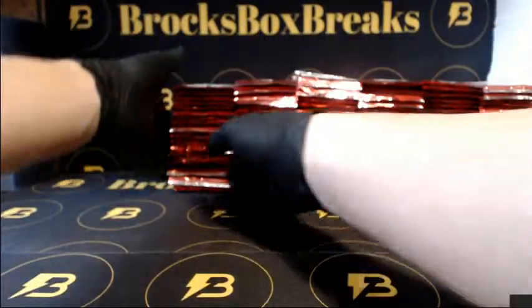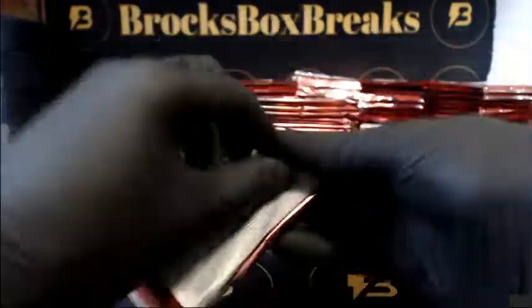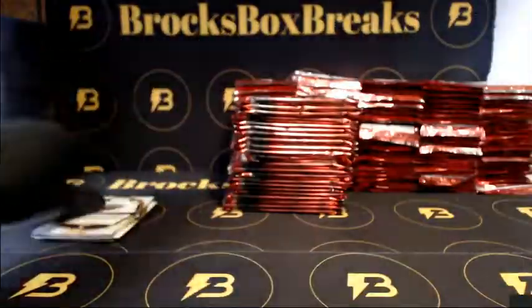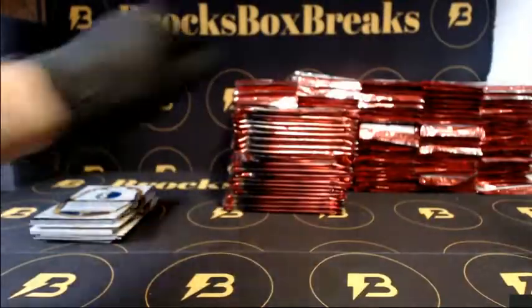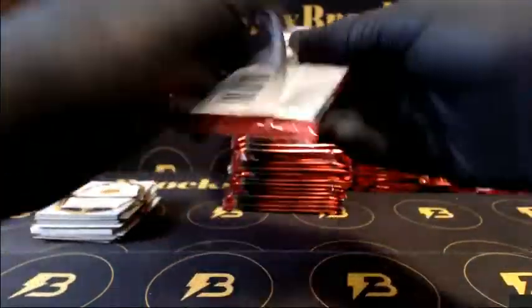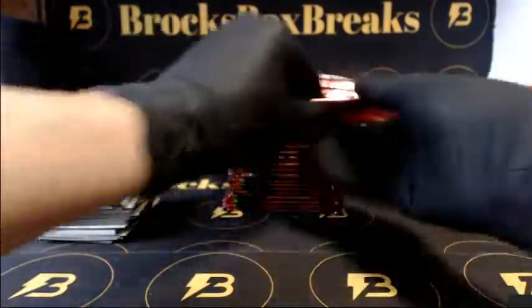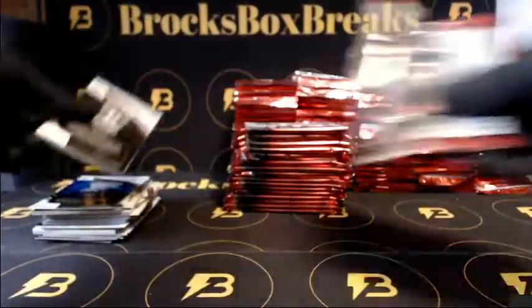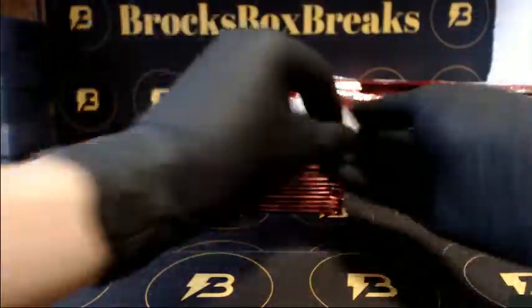All right. So we are going to open up all the packs first and then go through the whole stack. It might take 10 minutes to get through these. And all cards ship, guys. Just in case you're wondering on that, all cards do ship.